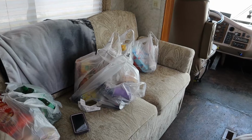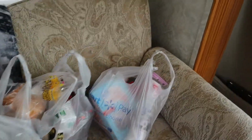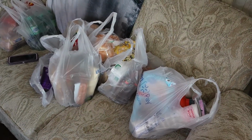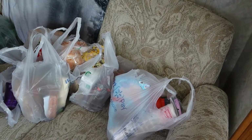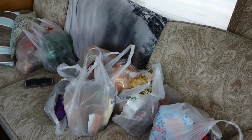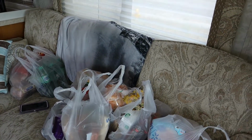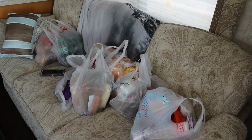Okay, we stopped here in Flagstaff to get some items that we needed. We're not going straight back home first. We're headed up to South Dakota, and we'll tell you more about the reason why later in another video. We tried to get into the Walmart parking lot, but it's extremely narrow, so we just had to park across the street and walk over there.